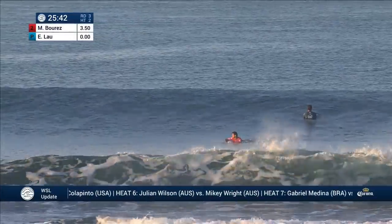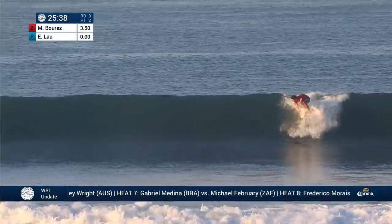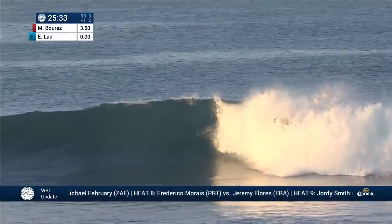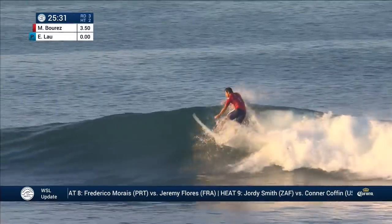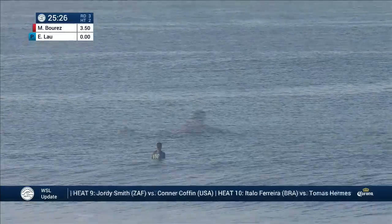You know what, I kind of saw a little bit of a momentum switch there, and I thought John was going to come back firing. Here we go. Michel Bourez getting this one going with a quick vision on this inside corner. He'll power his way out. That closeout section never had a chance against the Tahitian.